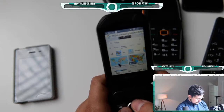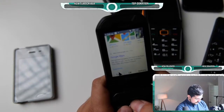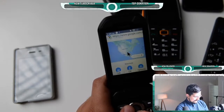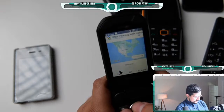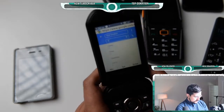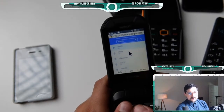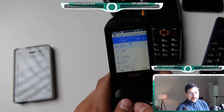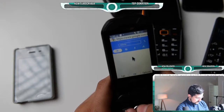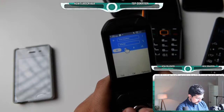Boom. No, I want all. And right there, Google Maps, browser. And if we want to get directions, we can get directions without an issue. Let's say we're going to go to Atlanta. I always like to put that because it's what I always have to do. All right, Atlanta. Okay. From my location, yeah. That's what I'm hoping.